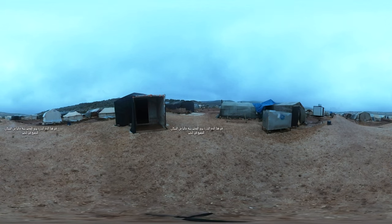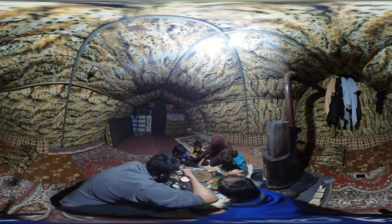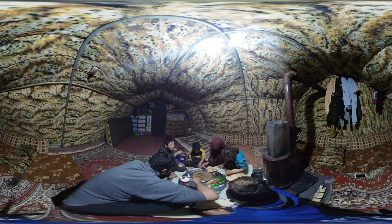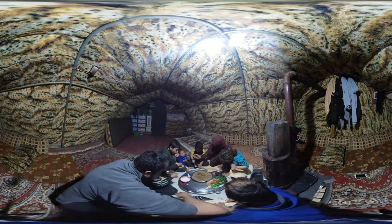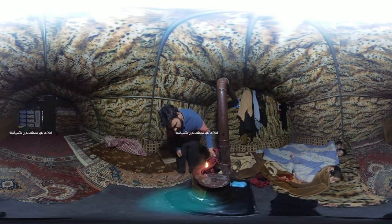In the cold weather, the camp looks uninhabited. Everyone is in their tents, including Mustafa's wife, preparing lunch. Getting access to a source of heat is the task that haunts the displaced in winter and consumes most of their day. For example, here, Mustafa burns old clothes.